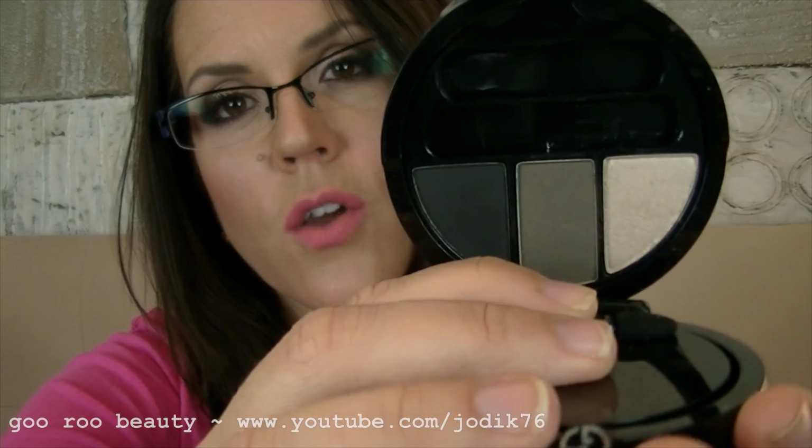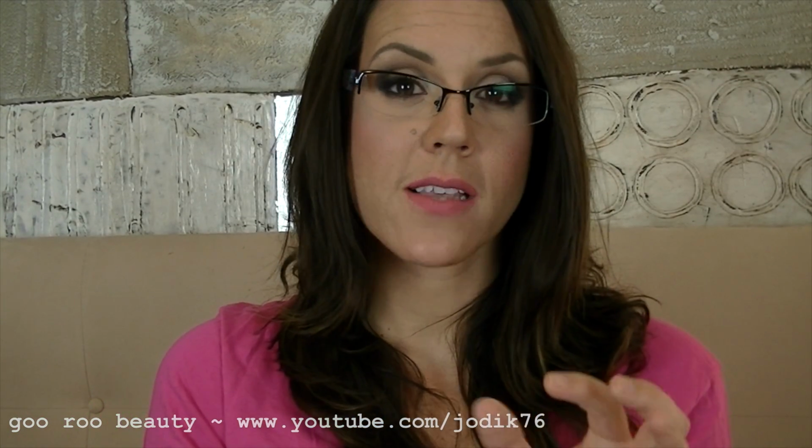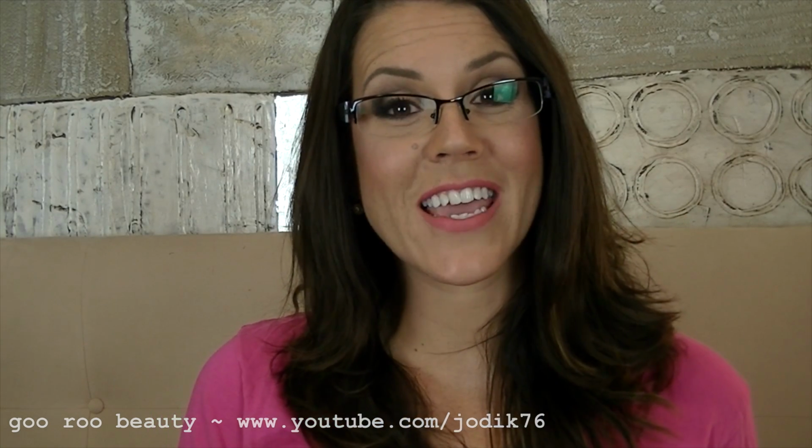It's a black, a beautiful sort of medium grey with some shimmer, and then a shimmery white. They're beautiful pigmented colours. I do really like their Eyes to Kill eyeshadows. They're absolutely beautiful, but I wanted to give these ones a go after I saw Beauty Zine use them. Beautiful shades. Next I was back to Maya at the Illamasqua counter.